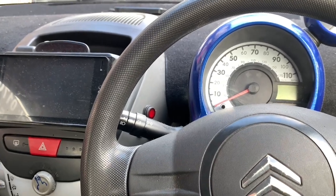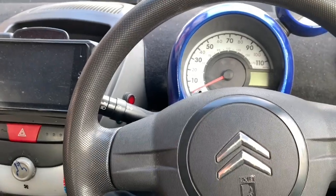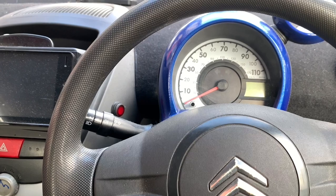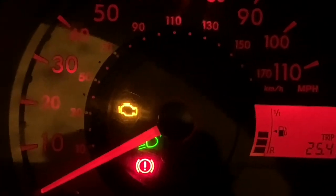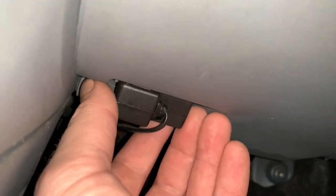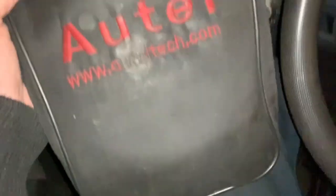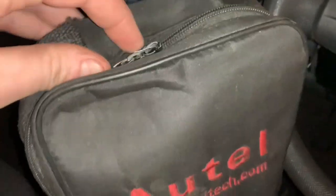We're here because the Citroen has decided to randomly throw the EML every now and then, like this. Yes. Probably should unplug the head-up display and see what's up with the shitter, for which I'm going to use this.